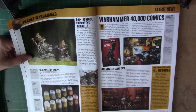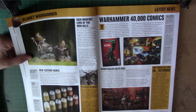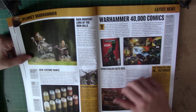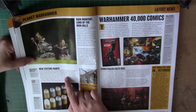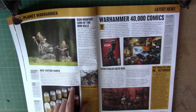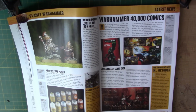And we also have the new texture paints. So the texture paints are being put in larger bottles, and they're also changing the contents of them. So it says here they've replaced the grit with plastic microbeads, which is quite interesting because there's a bit of controversy around plastic microbeads at the moment.